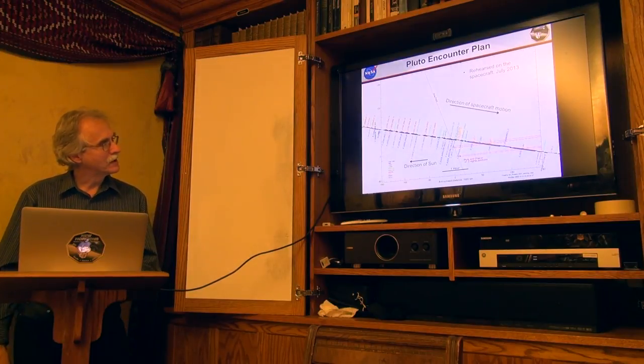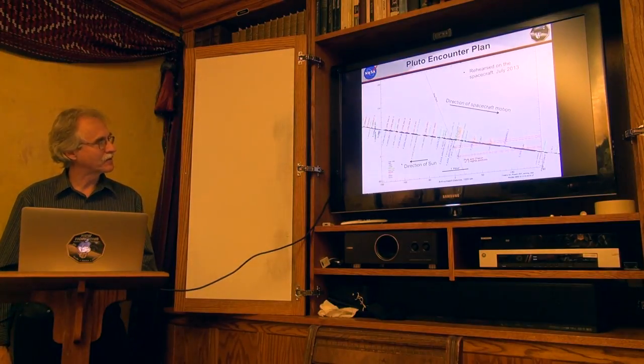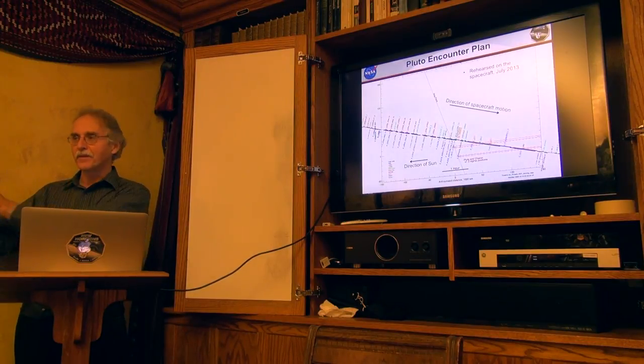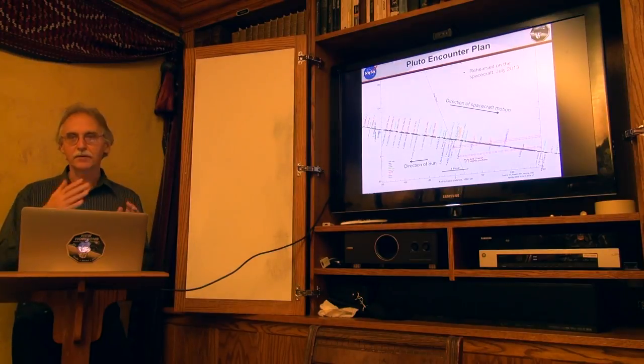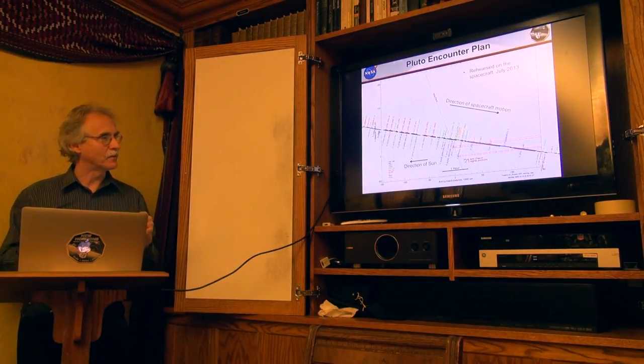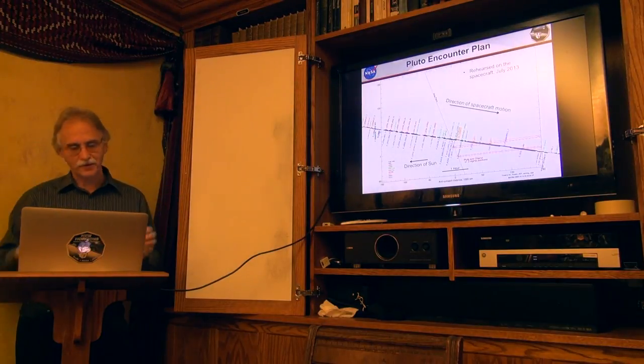Here is Pluto, here's its moon Charon. The sun is in this direction, so these are the shadows of Pluto and Charon streaming out behind them. Here's our spacecraft careening through the system at 14 kilometers a second. And each of these colored bars is the one thing the spacecraft is going to do as it's going through, scanning infrared or taking a mosaic of pictures or measuring the solar wind or whatever.